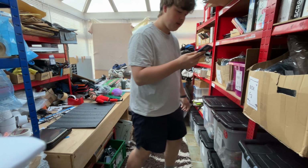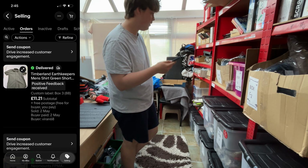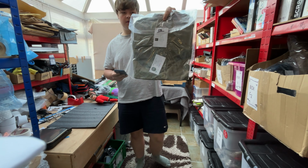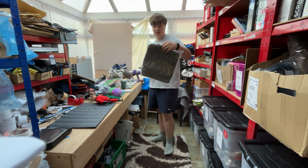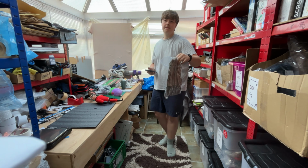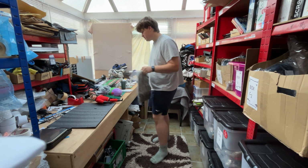Then we've got a Timberland shirt, sold for £11.21. There it is. Got that one from the Gentleman Marketeer. He's got his numbers on the top right. I think that was only about a couple of quid, so not a bad difference.